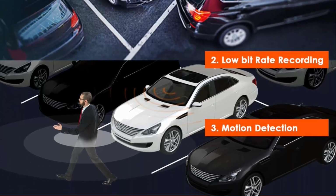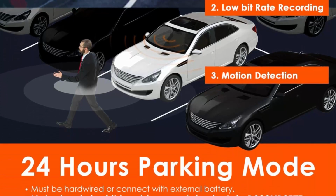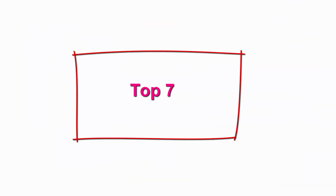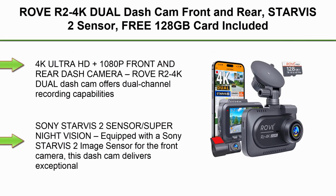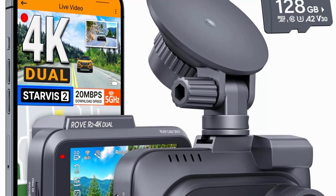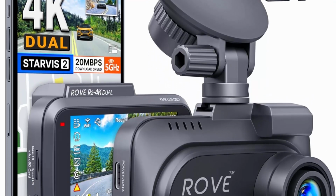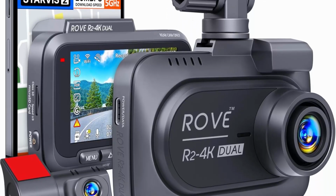The front camera can seamlessly record up to 4K when used alone, ensuring crystal clear visibility of license plates and road signs. Top 7. Robar 2-4K dual dash cam front and rear, STARVIS 2 sensor, free 128 GB card included, 5G Wi-Fi, up to 20 MB per second fastest download speed with app, 4K 2160p FHD dash camera for cars, 3 inches IPS, 24 hours parking mode.